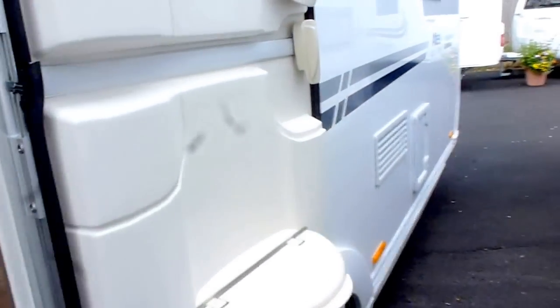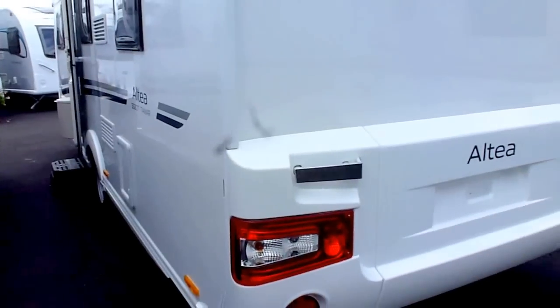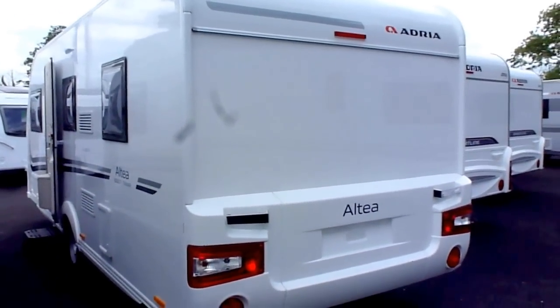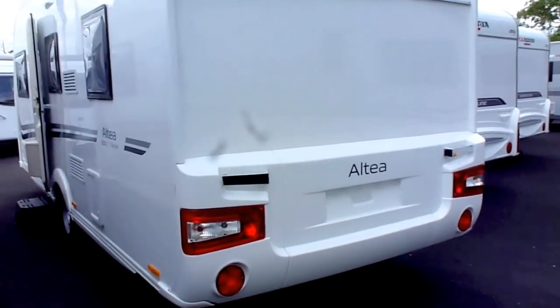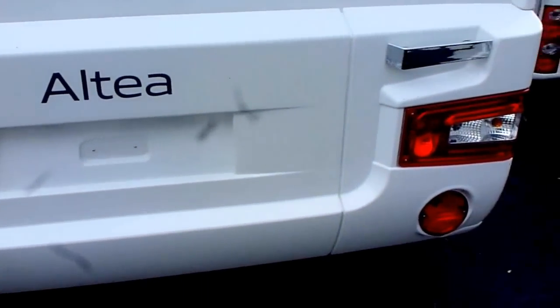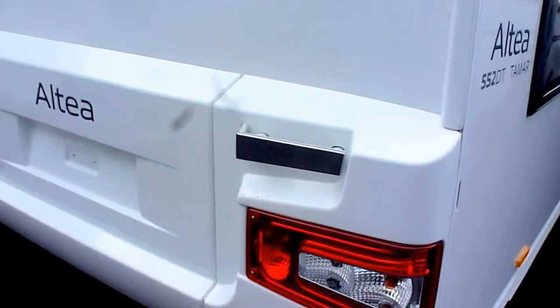Nice styling on the outside with a swoosh graphic. Sorry, I'm near another caravan so I can't get an awful lot of this in. And then here's the back panel as well, which is quite striking too. The lights are nicely designed, and the back panels come in 3 different sections, so should you knock one panel it can be easily taken off and removed and swapped over rather than having to replace the whole back.